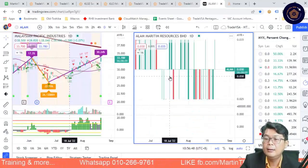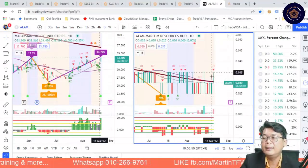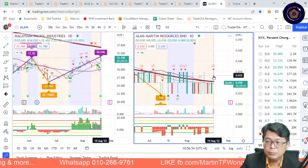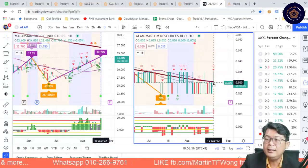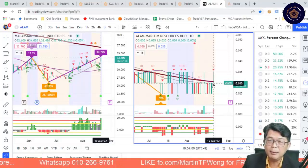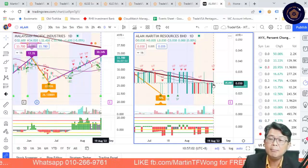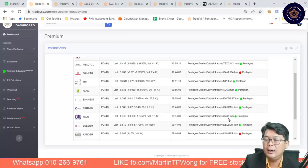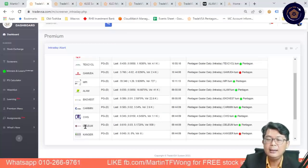MPI, Alarm. Let's take a look at Alarm also. Okay, Alarm Maritime, I think it turned green Pentagon earlier on, but remember, this is real time. That's what the market marked down in here, and it becomes 3 cents. Of course, things will be confirmed much better after lunch because it's still early in the morning. So these are intraday using the daily bar. Just keep in mind, this is a daily bar.